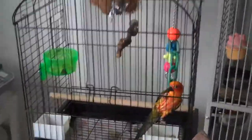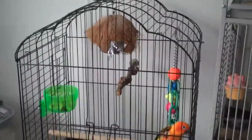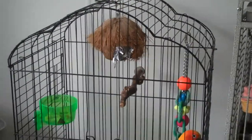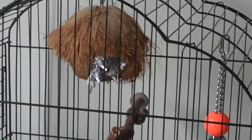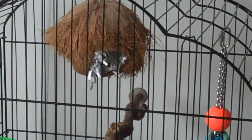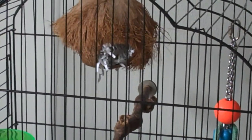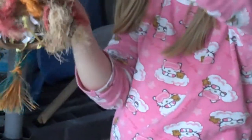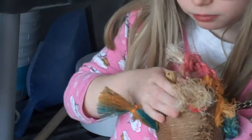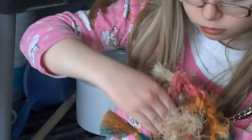I'm going to spin around here. This is Shelby, our little Sun Conure. And we just did the same thing over here. For Shelby, we took a coconut shell. And we loaded up the coconut shell with shredded paper and goodies over here. There's my daughter. She is loading up some goodies into a coconut shell filled with shredded paper again for her Amazon parrot.